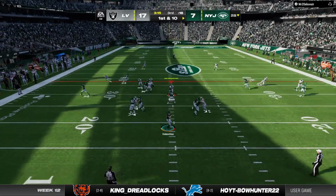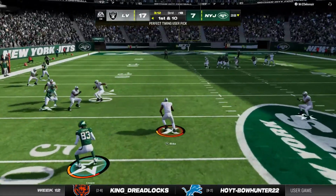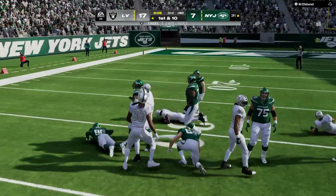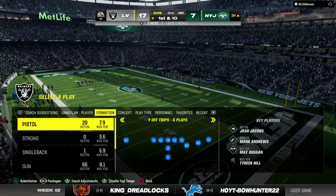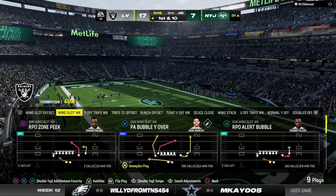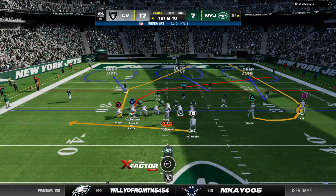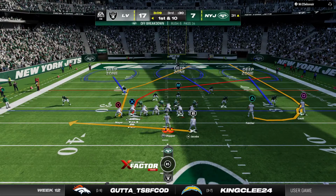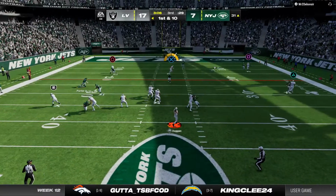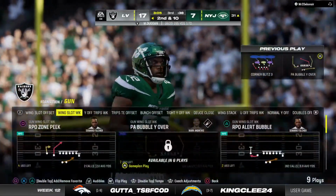On 1st down, Valentine. Looking for Cooper, and it's intercepted. And the return here will go to the 31-yard line. Line of scrimmage, the 31 now on 1st and 10. Off play action, Dugan. And that one too far in front. He couldn't reel it in.